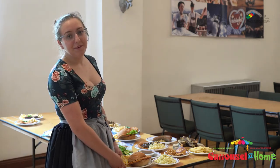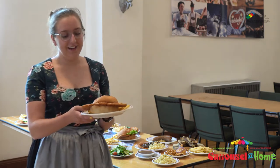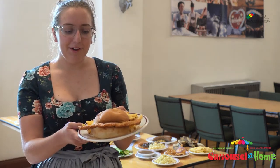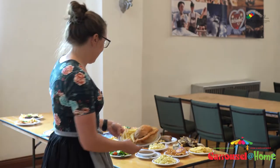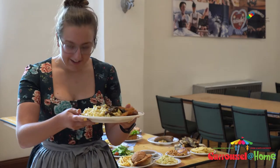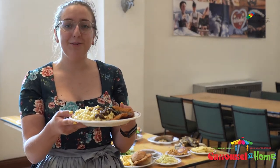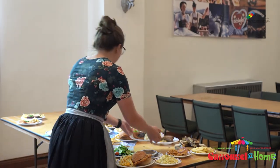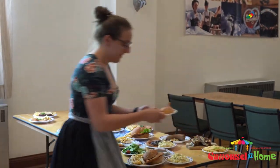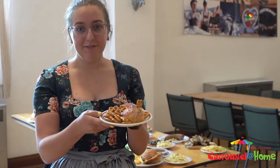Hi, this is the Bavarian Village. I'm Rachel. This is some of the amazing traditional German food we have to offer. This is the schnitzel on a bun with fries. We also have the Jäger schnitzel with Spätzle, a hand pressed noodle. And a favorite of mine, the Obatzta. It's a cheese dip with pretzels.